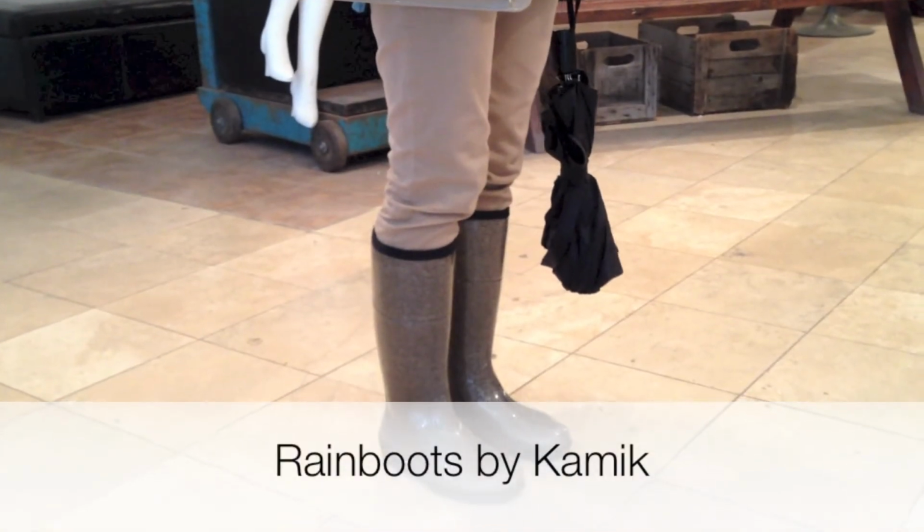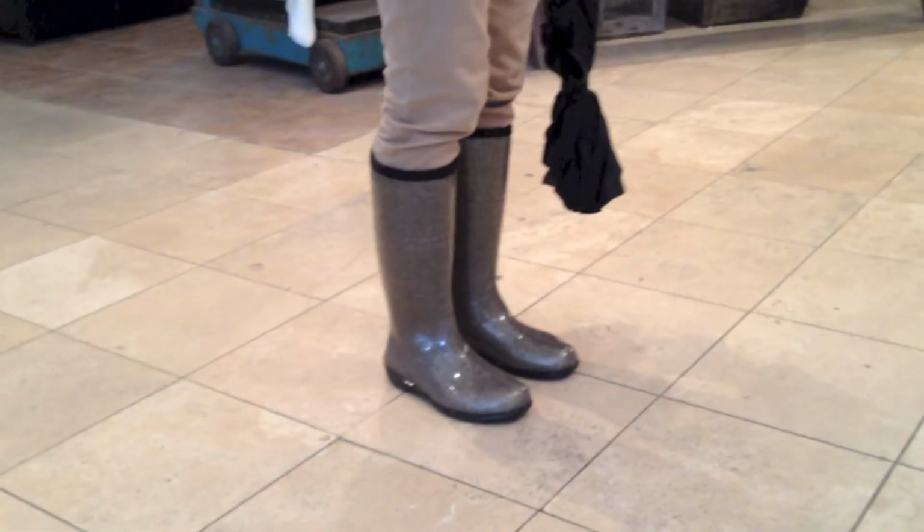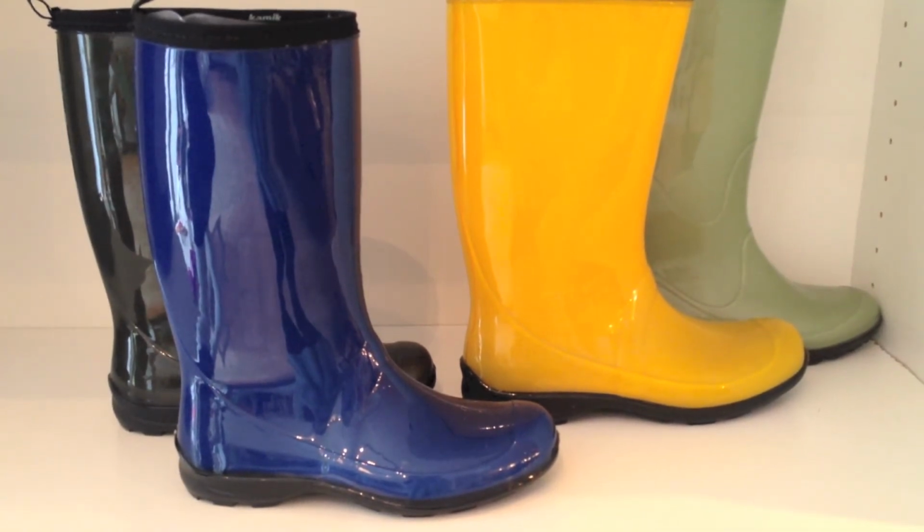Rain boots are a must-have on a rainy day because we all want to keep our feet warm and dry. We love these boots because they're super comfortable, durable, practical, and also very fashionable.